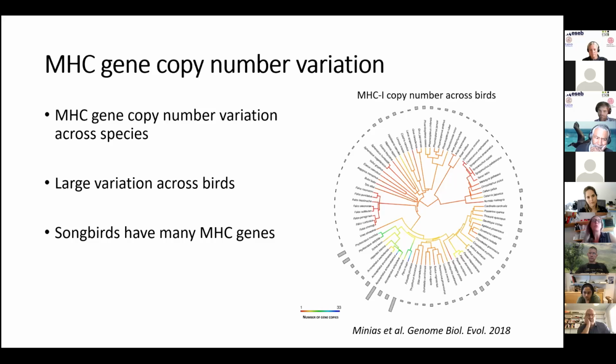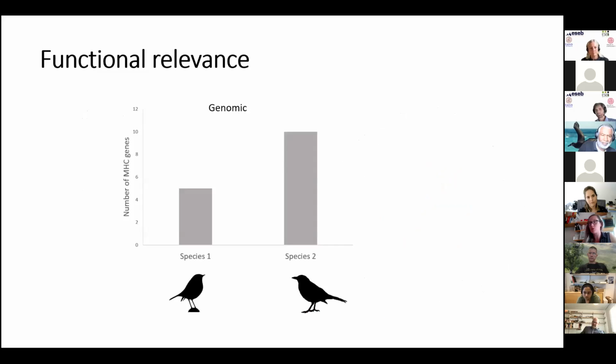And often people, including myself, are looking for adaptive explanations for this variation. And indeed, there is some evidence to suggest that being exposed to more pathogens might lead to species evolving to have more MHC gene copies. But when we think about the potential adaptive explanations for the variation that we see, it's really important to think a bit and try and understand more about how many of these copies may actually be expressed.